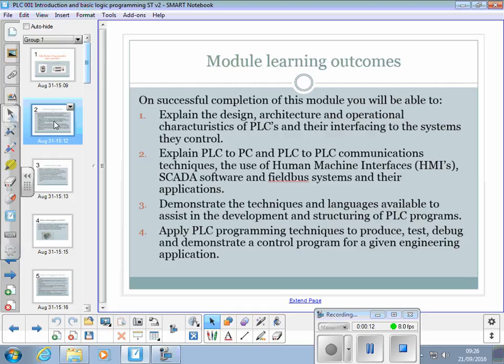So, module learner outcomes. This is a level 4 module, and on successful completion, you'll be able to explain the design, the architecture, the makeup and characteristics of a PLC in general. More specifically, we'll be working with Mitsubishi FX series PLCs, but I'll work with quite a few different types, and once you get used to one, it's not that difficult to learn how to work different types.